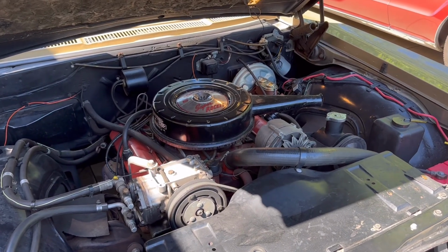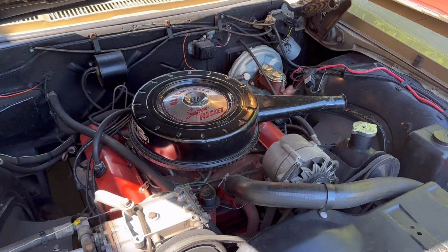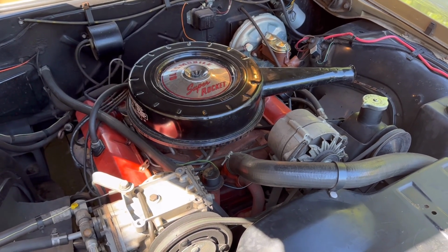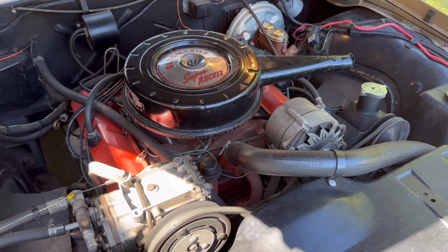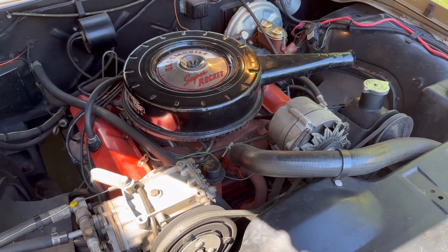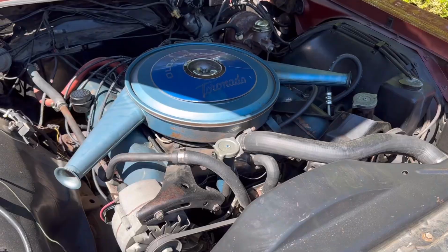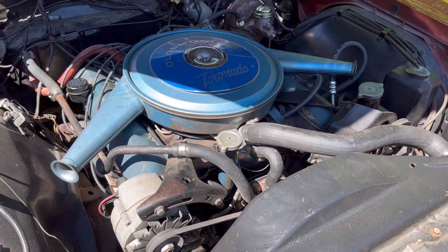It would be the first GM division to go to a 455. This is the economy two-barrel low compression 425. It was optional at no cost on cars with the Turbo Hydra-Matic transmission. And it made 300 gross horsepower, 310 if it were a premium fuel two-barrel 425. And then you could go all the way up to, the Toronado had a 425, but this is 385 gross horsepower in this car, and it was also in 1967.